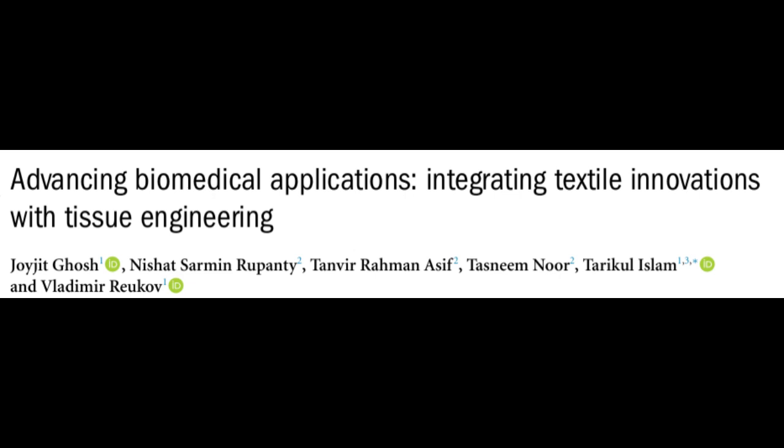That pivot from the everyday to the extraordinary is exactly what we're diving into today. We're exploring the incredible convergence of, well, traditional textile innovation and the bleeding edge of tissue engineering. It's this fascinating space where threads meet regeneration, creating entirely new possibilities for healthcare. Absolutely. And to make sense of this, we've been deep in the source material, a truly insightful topical review in biomedical materials, especially that Ghosh 2025 paper, plus a stack of related research.